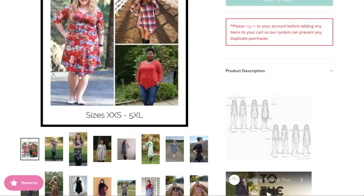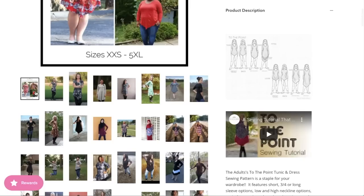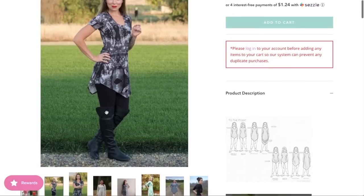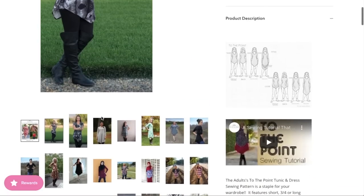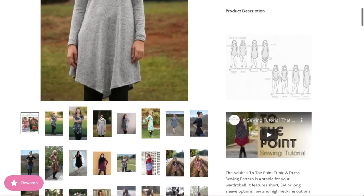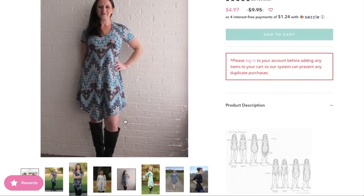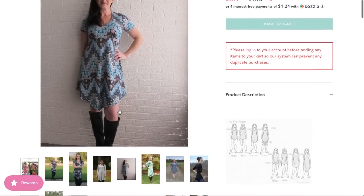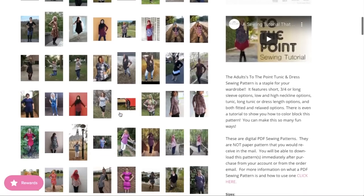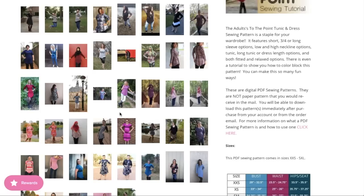What do we think about the point in the front? Especially on the tunic length. What's it pointing to? And also, just seeing this with the boots and the leggings, is it giving us Star Trek vibes? Star Trek, is that the right one? It's got to be beyond comfortable. Super cute. I just don't know about the point.